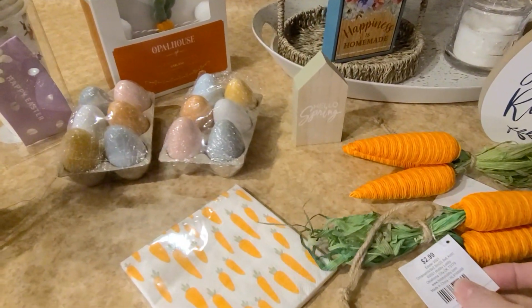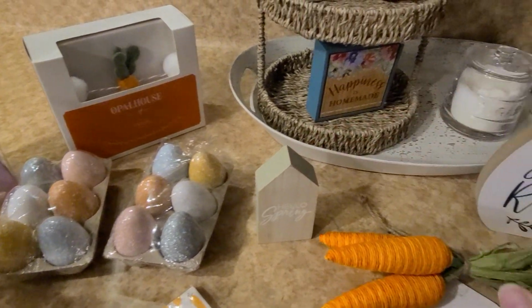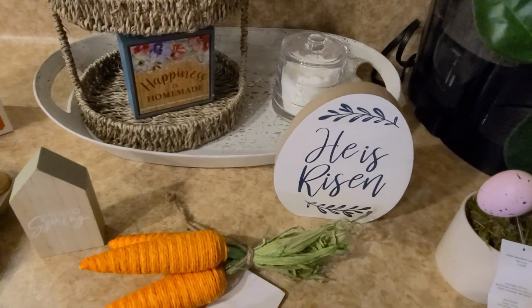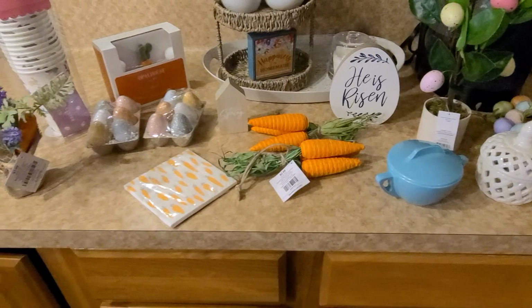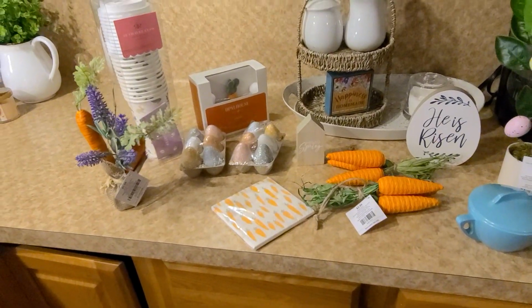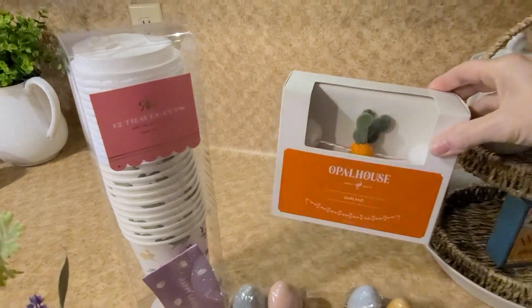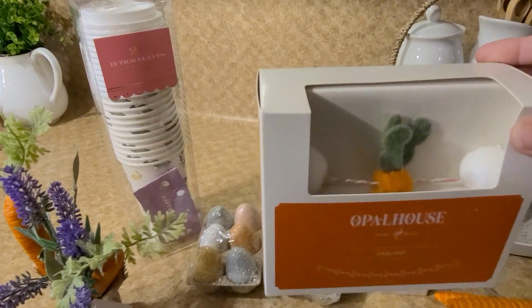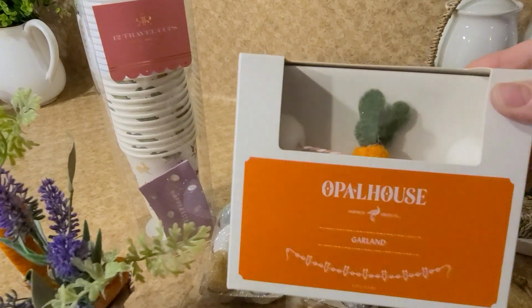These little carrots were $2.99. Got this cute little Hello Spring sign. He has risen, because we all know Jesus rose 3 days after they put him in the tomb. So that's the true meaning of Easter. So let's get to decorating my coffee bar area. I'm really excited. You guys know I love a banner. And look at this cute little banner with the little carrots. So we'll get that put up and see what we can do.